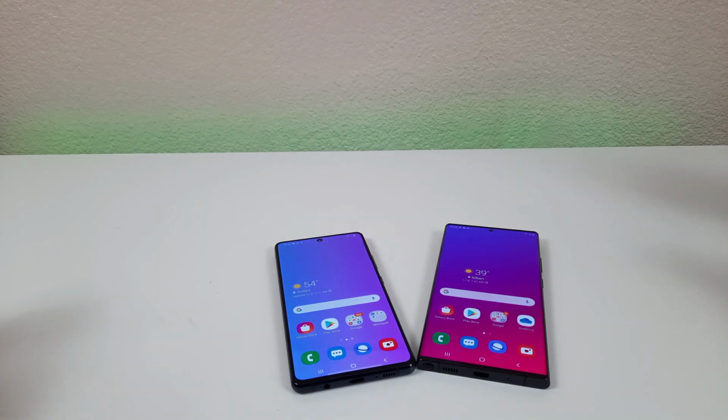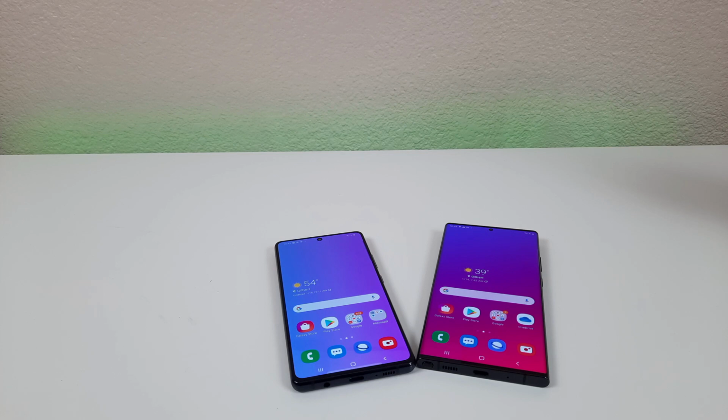Now, both of these phones do have 128 gigabytes of internal storage with microSD card expansion, and this is definitely a great amount of storage. In comparison, the entry-level iPhone starts out at 64 gigabytes of internal storage, and it doesn't have the option to use a microSD card to expand that storage.